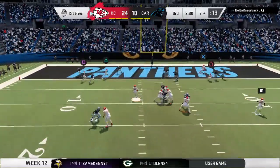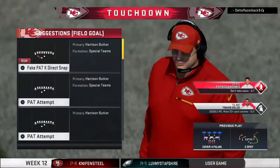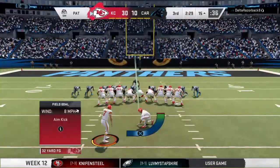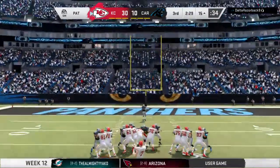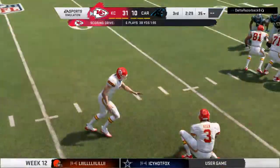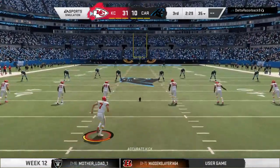On 2nd and goal, Mahomes, and he will score. Touchdown, Kansas City, taking it in from 7 yards away. And the Chiefs are able to extend their lead. That drive that really increased their cushion felt very military to me. Very precise, methodical. That's one of the words you've taught me. And they just got it done.